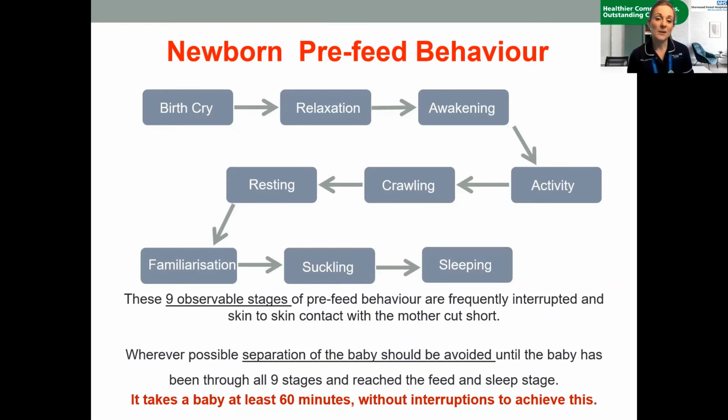But really what we would say is that we want to keep you both together for at least an hour. On average this takes around an hour, but sometimes it takes a little bit longer. For some babies it might be quicker. But waiting until your baby's had a feed before you take them out of skin to skin would be amazing for them and amazing for you. So try not to have those interruptions. If we need to weigh your baby, or do any checks, ideally we could do them quickly at the beginning and then leave the two of you together to enjoy this time.